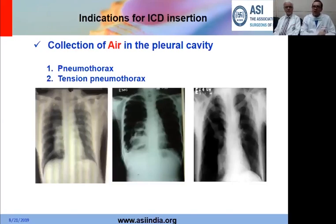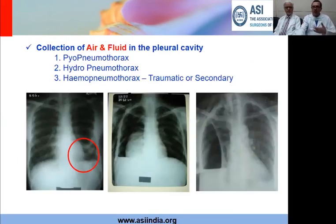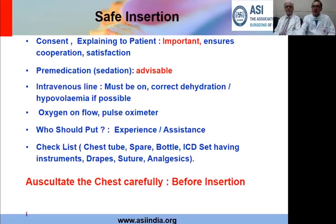So coming first to indications, it's indicated when you have air or fluid or a combination of the two in the chest cavity. So pneumothorax or tension pneumothorax is when you have air in the pleural cavity, or when there is fluid like pleural effusion, empyema, hemothorax, chylothorax, or a combination of the two, that is pyopneumothorax, hydropneumothorax, hemopneumothorax, which could be traumatic or secondary to surgery, etc. And some special situations like following a cardiac surgery, chest surgery, mediastinal surgery, any pleural surgery or esophageal surgery, in a post-pneumonectomy situation, and in cases of bronchopleural fistula, or when we have treatment with sclerosing agents or pleurodesis is being done. So these are various indications when a chest tube needs to be put.